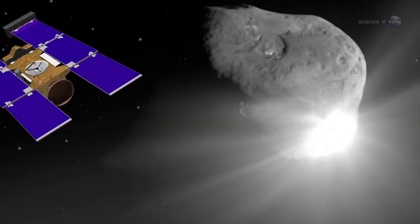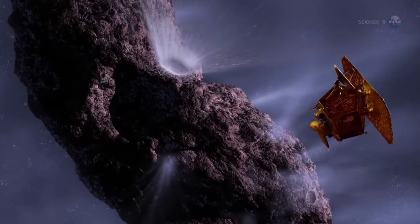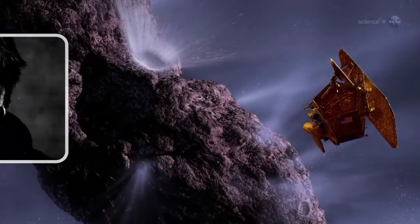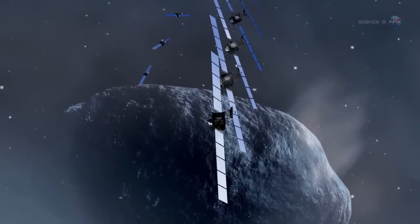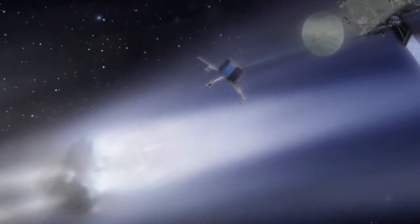What we know of comets so far comes from a handful of flyby missions. In some ways, a flyby is just a tantalizing glimpse of a comet at one stage in its evolution, says Claudia Alexander, project scientist for the U.S. Rosetta project at JPL. Rosetta is different. It will orbit 67P for 17 months. We'll see this comet evolve right before our eyes as we accompany it toward the Sun and back out again.